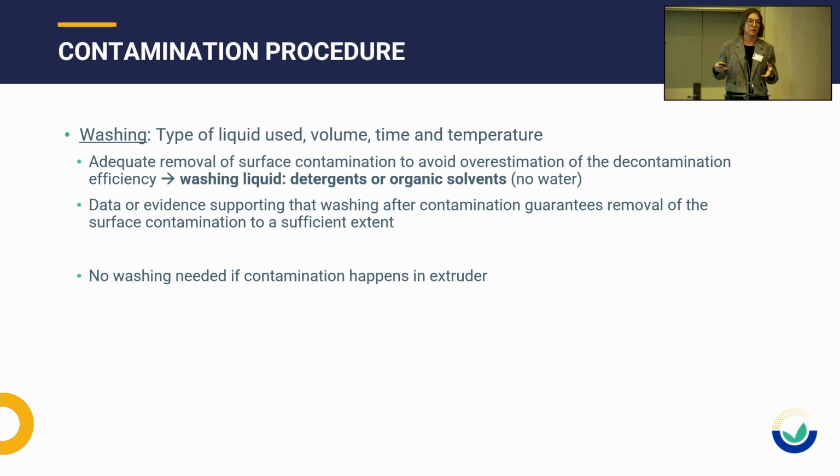Then after the surrogates have been soaked for this time and temperature conditions, there is the step of the washing that I said is important in order to remove surface contamination. So we want to avoid to overestimate the decontamination efficiency. And here we need to ensure that there is an adequate removal of the surface contamination, and this will be ensured by using appropriate washing liquid, so detergents or organic solvents. No water is foreseen here for this step.